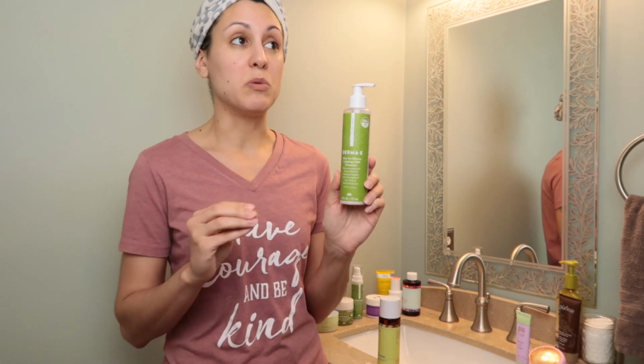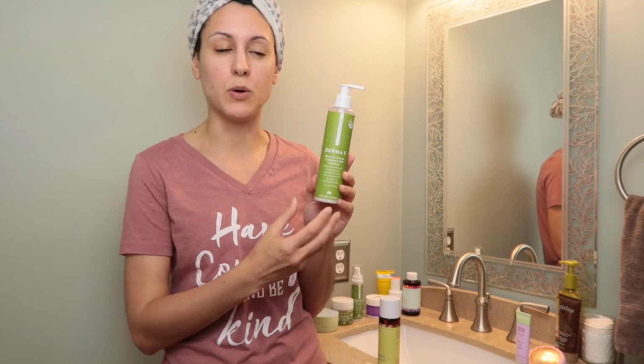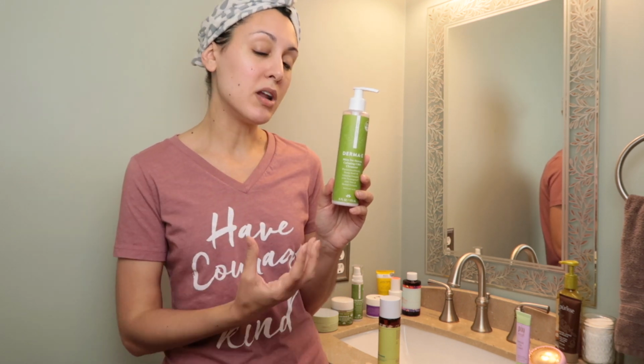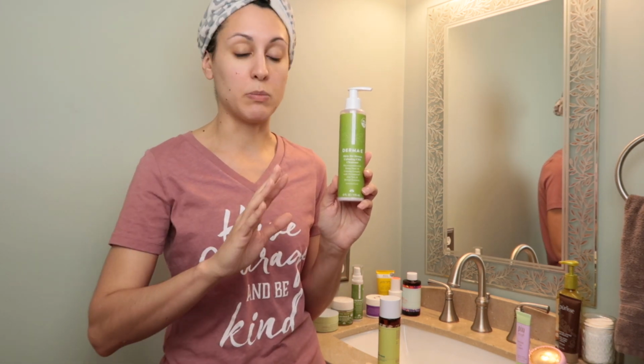So to me, this is a great morning cleanse. I don't think it would be the best for a second cleanse in the evening if you're wearing makeup because it's not very strong. I don't think it would give a deep enough clean for me in the evenings. But in the morning, it's exactly what I want. It doesn't leave my skin feeling stripped or dry at all.